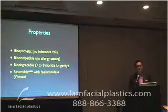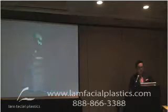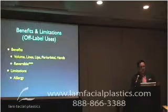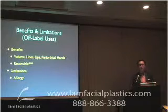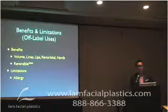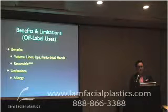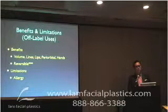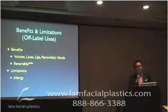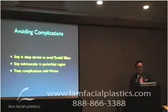That's just so fantastic, especially if you're just starting out in your injection practice. The benefits, really the bottom line, is it can be used for anything. I use it for volume, for lines, for lips, periorbital, and for the hands as well. It's fantastic, and it's reversible. I have no financial affiliation with any of the companies. The limitation is an allergy, but the great thing is it's so rare. I've only seen one, and when that happened, I can just dissolve it. So that makes hyaluronic acid extremely easy to use.